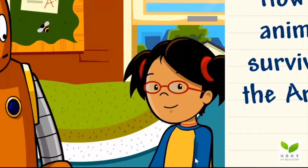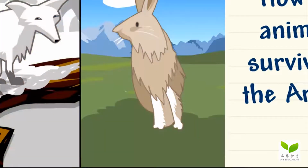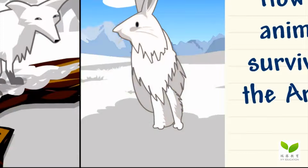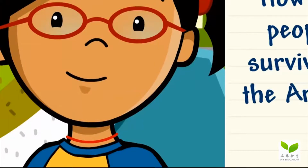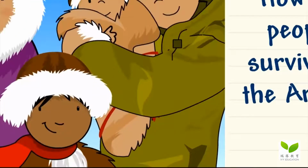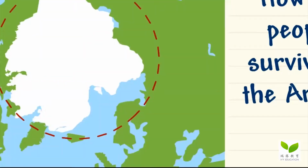Some animals, like the Arctic fox and Arctic hare, use camouflage to help them stay safe. How do people survive in the Arctic? There are different groups of people who live around the North Pole. The Inuit are communities of people from the Arctic areas of Canada, Greenland, and Alaska.